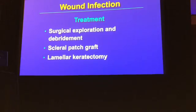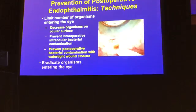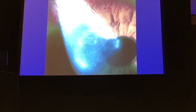And sometimes you have to go in and surgically debride the material and perform a scleral patch graft or lamellar keratoplasty. And the eye bank has a patch that the glaucoma surgeons are familiar with, which is a semi-lunar cornea that can work well in these cases. So we want to prevent by avoiding.